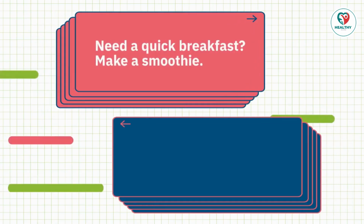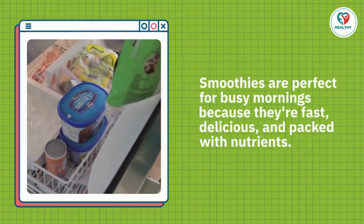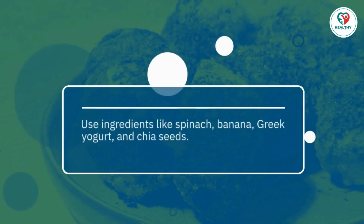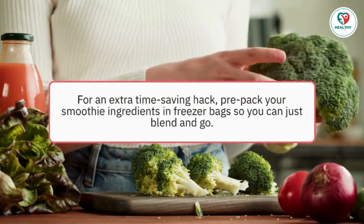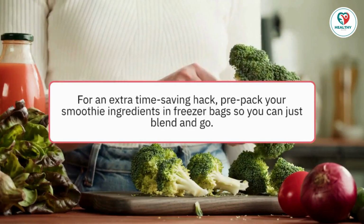Need a quick breakfast? Make a smoothie. Smoothies are perfect for busy mornings because they're fast, delicious, and packed with nutrients. Use ingredients like spinach, banana, Greek yogurt, and chia seeds. For an extra time-saving hack, pre-pack your smoothie ingredients in freezer bags so you can just blend and go.